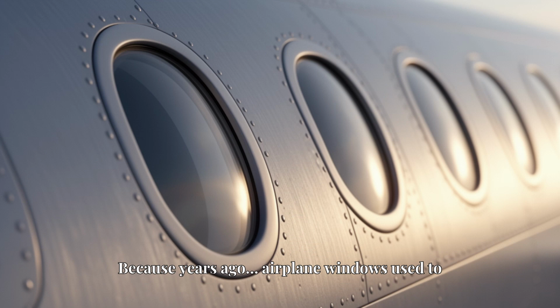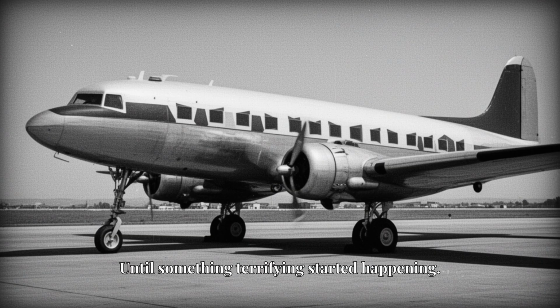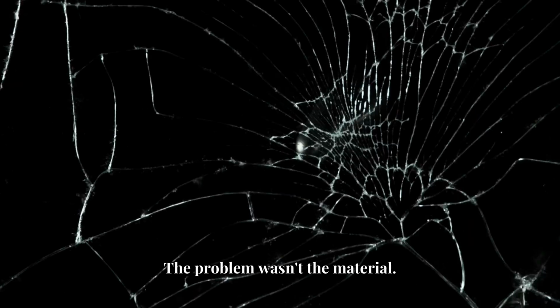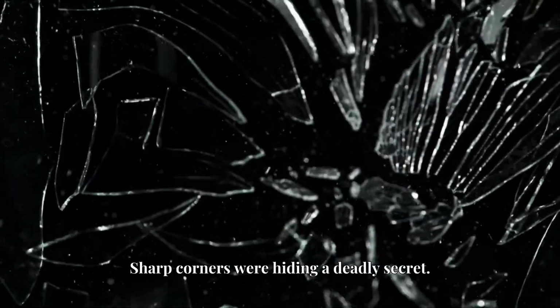Because years ago, airplane windows used to be square, until something terrifying started happening. High-altitude travel changed the rules of physics forever. The problem wasn't the material, it was the shape. Sharp corners were hiding a deadly secret.